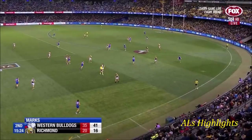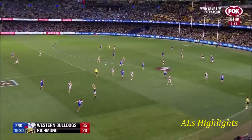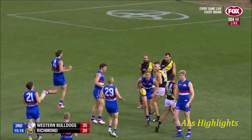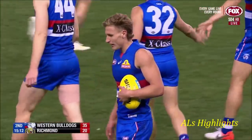Quick into their forward line. Ed Richards looking for Norton in the air, and why not? Oh, have a look at him! He is tearing this game to shreds.